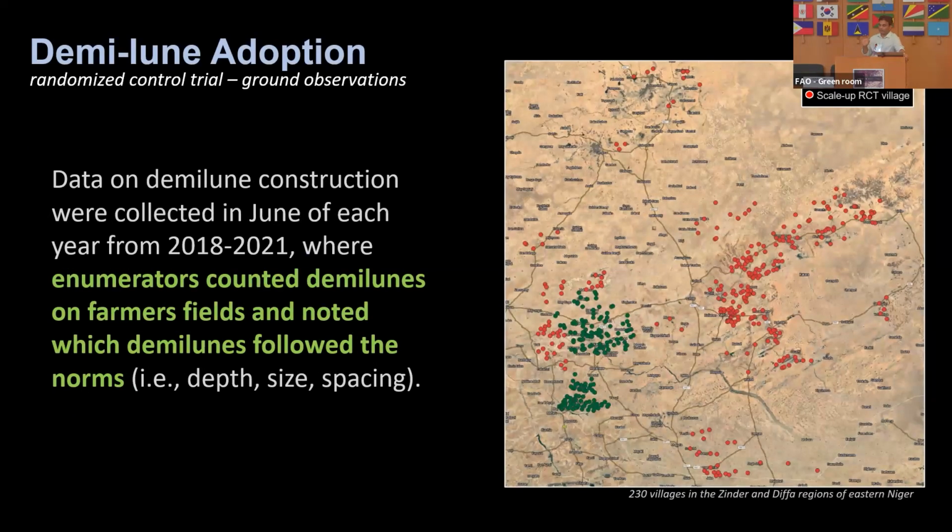Data were collected at household surveys before and after the program in 2018, 2019, and 2021. Observational data on demillion construction were collected in June each year from 2018 to 2021, where census takers counted the number of demillions and their specifications, in the sense of their diameter, their depth, and many others, and spacing as well. In 2020, census takers visited all the fields and took their coordinates, just to ensure that the way they are doing the survey is consistent.